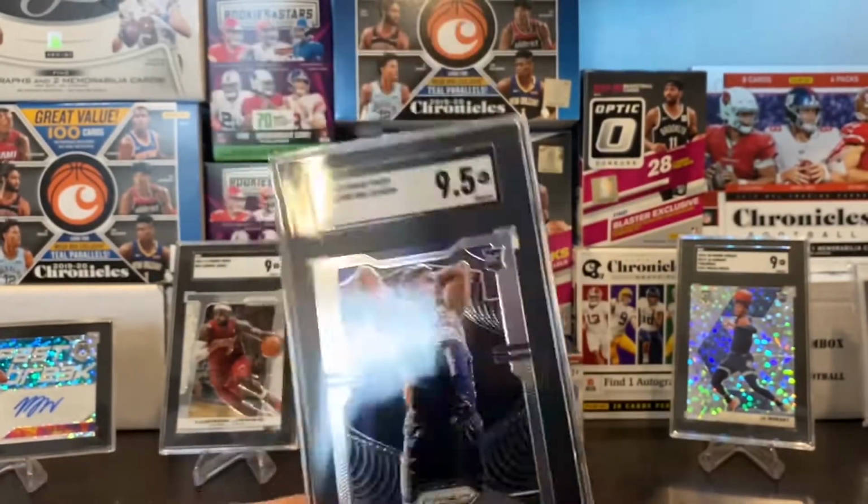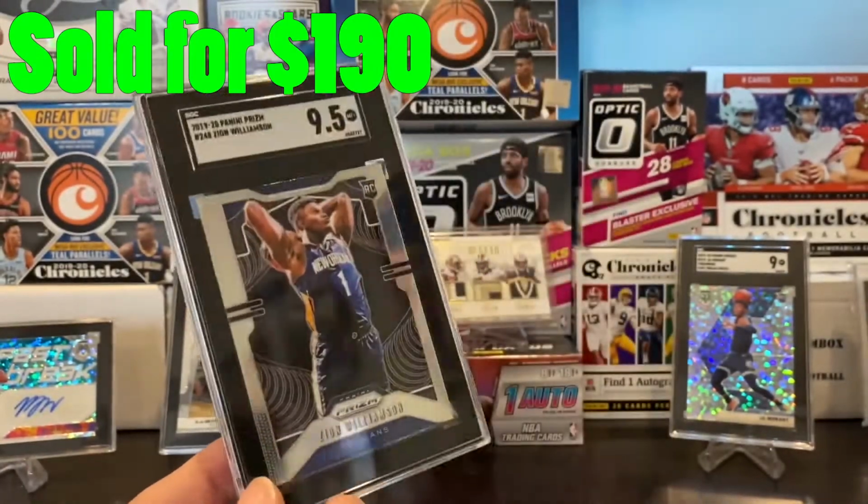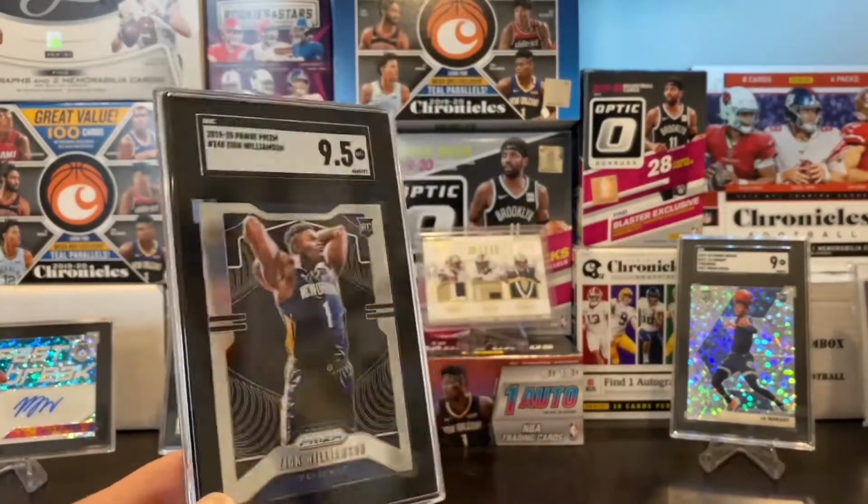I like Zion as a guy. I just don't think he has the ability, and there's a lot of questions with Zion, and I'm not really trying to hold on to this card.